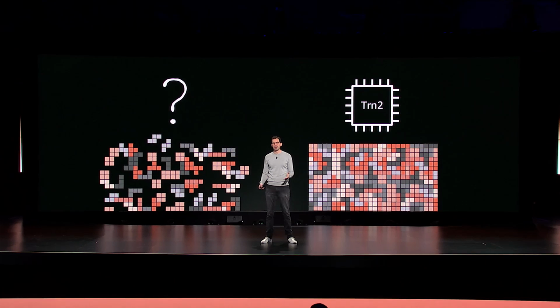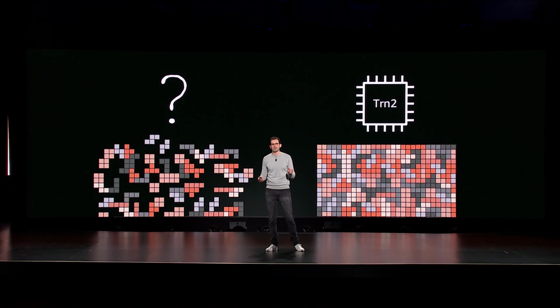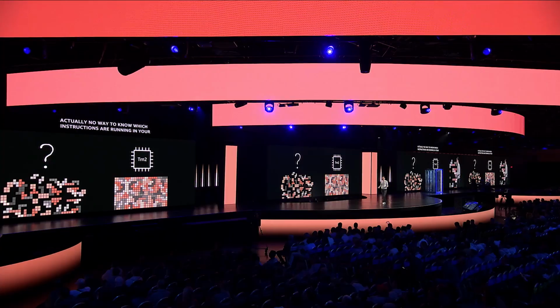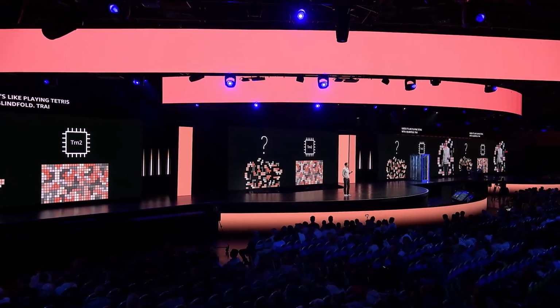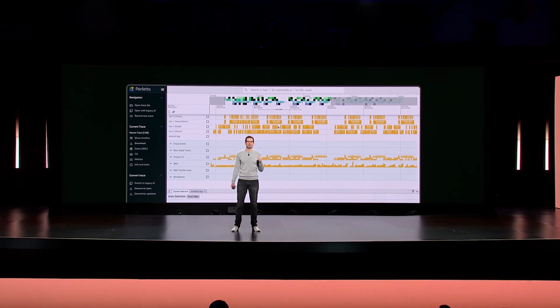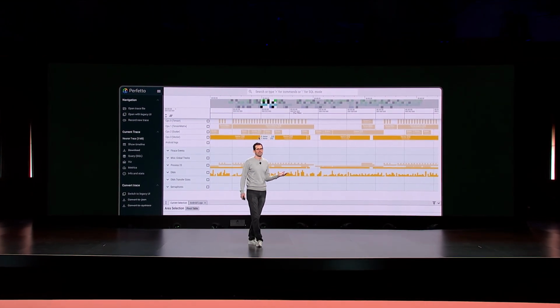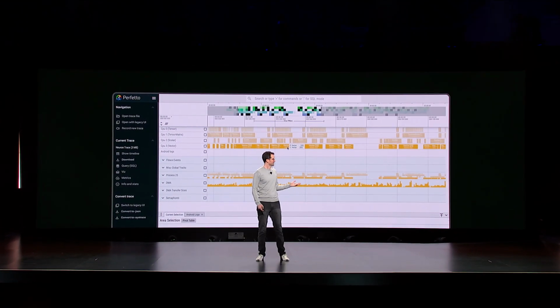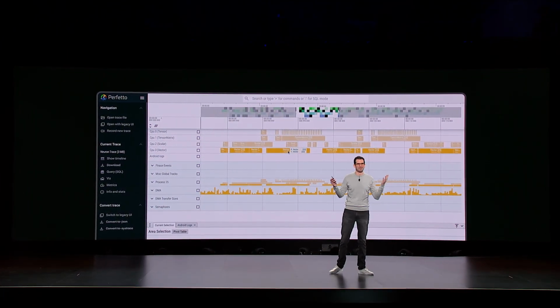So folks might not know this, but for other AI chips, there's actually no way to know which instructions are running in your kernel. This means you have to guess. It's like playing Tetris with a blindfold. Trainium is the first chip I've seen that can log the timing of every single instruction executed anywhere in the system. Let me show you. Here's an example of a real low-level Trainium kernel that we developed at Anthropic. You can see here exactly when the systolic arrays are running, when they were blocked. Plus, we see exactly why they were blocked, what they were waiting for. You get to take off the blindfold. This makes writing low-level kernels faster, easier, and in my opinion, way more fun.